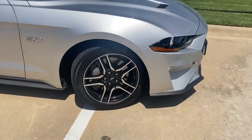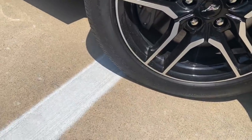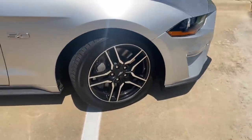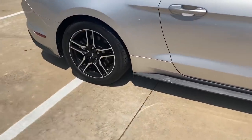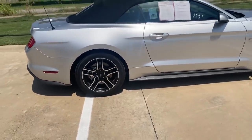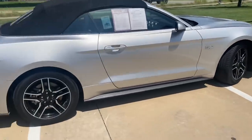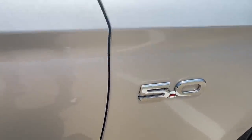Pirelli tires, man. 235/50/18, 18-inch wheels. I don't too much like those wheels either. That may be part of the reason what I really don't like about the look of this car. Not saying I don't like the Mustang, because I do. But this one, I just don't like those wheels. The silver is hard. I like the silver 5.0 on the side. Of course, y'all see what it is, 5.0, yes, sir.